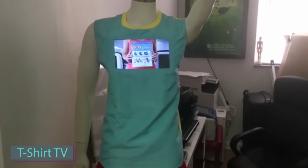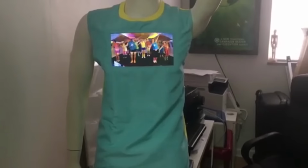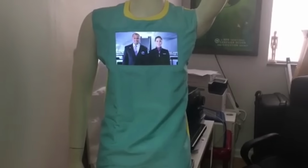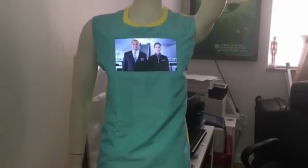Now you can display your favorite memes directly on your t-shirt. The American team at FutureMind Labs has integrated a 10-inch screen into this clothing item. At $149, this device goes beyond just capturing photos. It allows you to delight others with gifts and videos, including those from TikTok. The screen is detachable for easy cleaning.